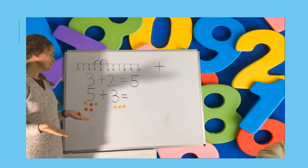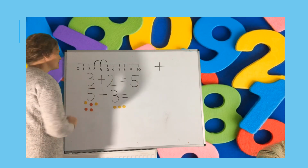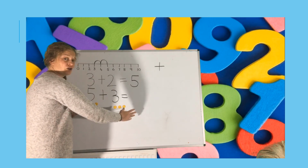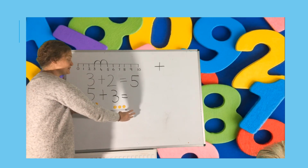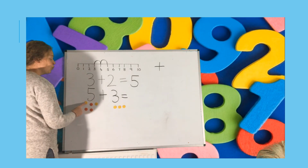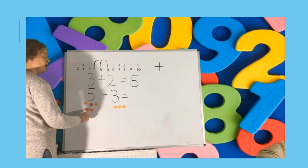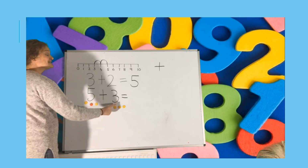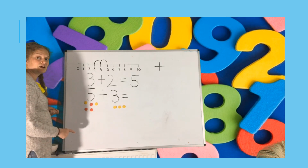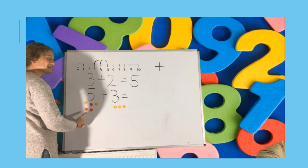When we have objects like this, the best way to do it is to count how many all together. Okay, so I'm going to count this side and then I'm going to carry on to see what number I get to by putting these ones on there as well. So, like this. Are you ready? 1, 2, 3, 4, 5, 6, 7, 8. Okay? So all together I have 8 counters.